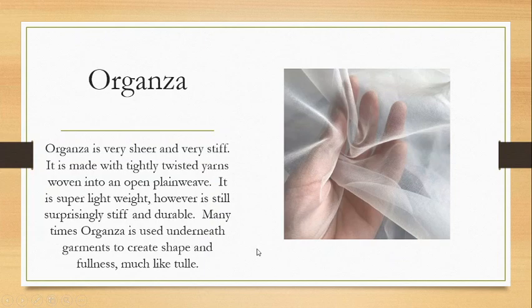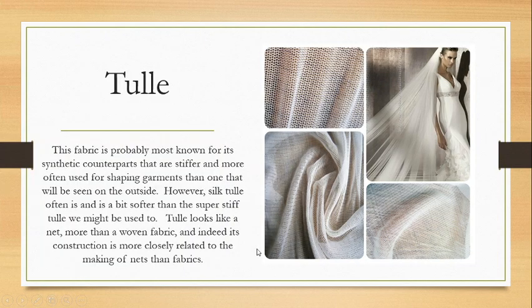So I mentioned tulle here. Let's talk about tulle. Tulle is a very, very interesting fabric. It's probably most known for its synthetic counterparts today that are much stiffer and often used for shaping garments than can be seen on the outside. But sometimes we will use tulle on the outside, and it comes in a variety of different characteristics. So tulle that is specifically made to create shape underneath garments is very, very stiff and almost always synthetic, okay?